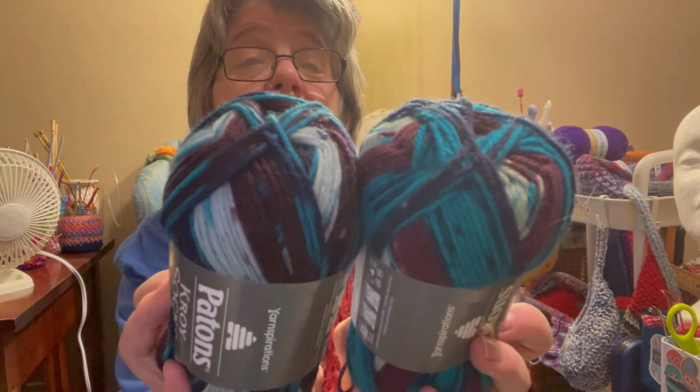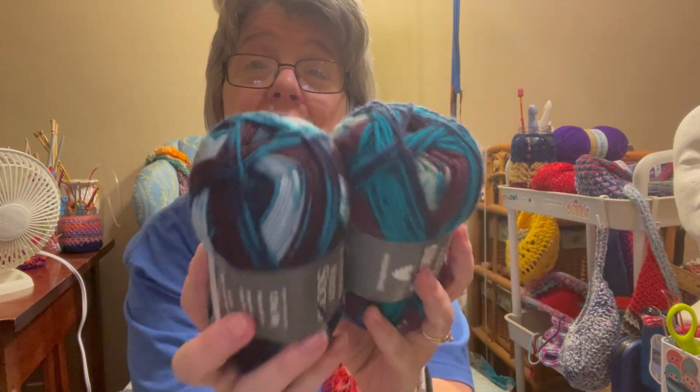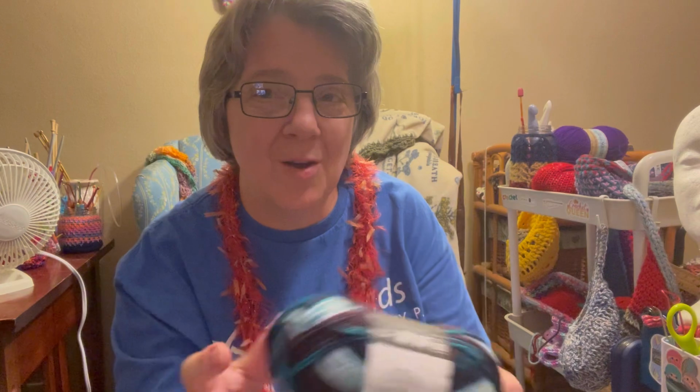When I looked at it, it looks a little off, so obviously you want to try to get all your yarn at the same time, because they don't look quite the same. It would be closer if I tried any of my other sock yarn. But besides, this will mostly probably be on the toe, and you can't see the toe. It's inside your shoe.